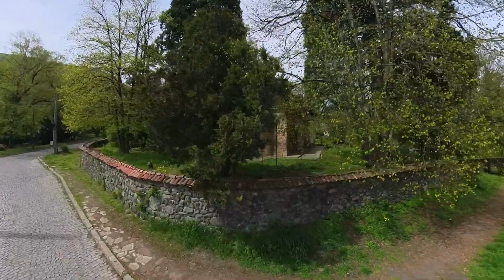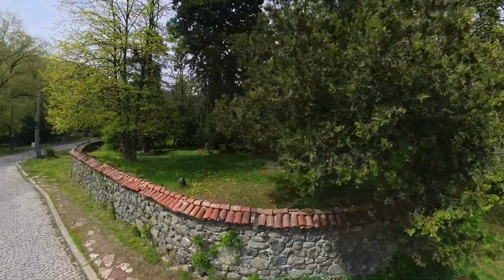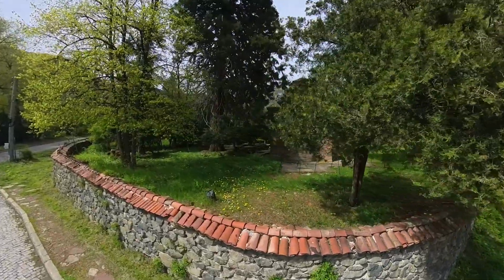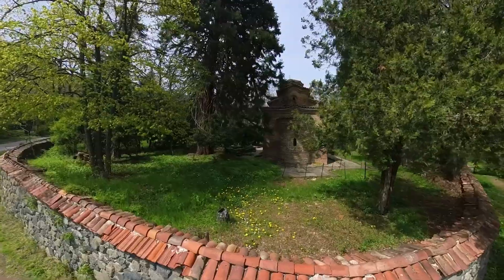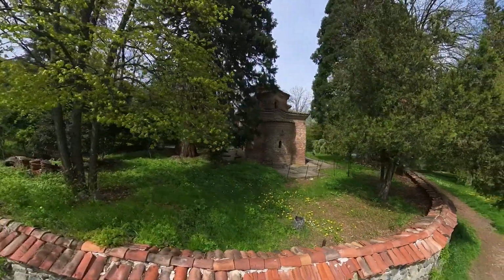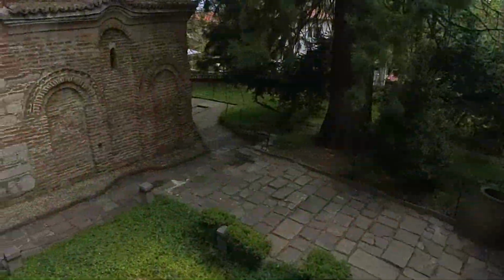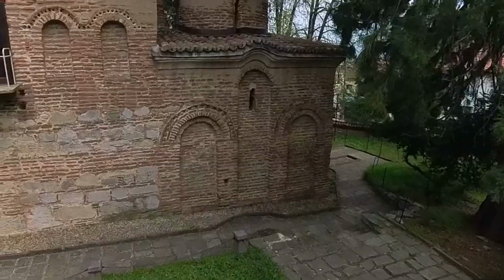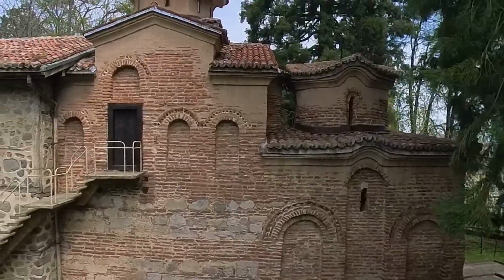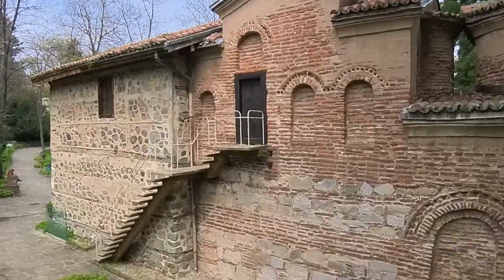The Boyana Church was built in 3 distinct stages. The first section, also known as the Church of St. Nicholas and St. Pantaleimon, dates back to the 10th century. The second part, the Church of St. Pantaleimon, was added in the 13th century by local ruler Sebastocrator Kaloyan and his wife Desislava. Finally, in the 19th century, a third section, the Exonarthex, was added into the structure, completing the Boyana Church that we see today.